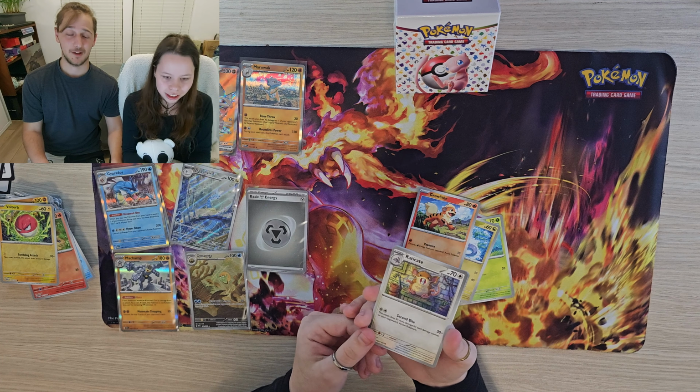Please, please, full art, full art, full art. No, it's Articuno Hollow. Which is still not bad. I'm happy with the gold card, don't get me wrong. And basic energy. Can I get a sleeve too, please? Yes. There we go.